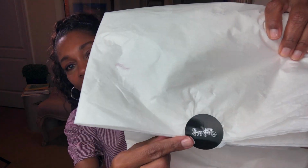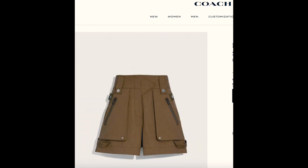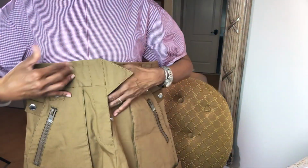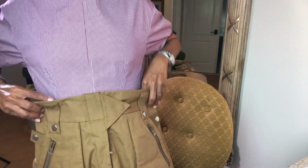Can you tell that logo? It is Coach. I got these shorts, and I saw the picture. I'll show you the picture now. I saw this picture on the internet, and I was like, oh, I kind of like these. A little bit snug around the waist, wide around the leg, and an unstructured, unique look about them. And I love the color. Look at these. I love, love, love, love, love. I cannot say love enough.